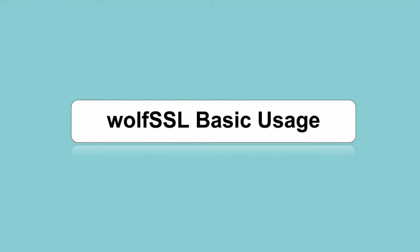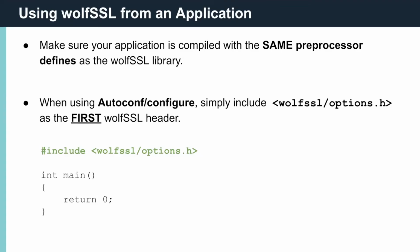Okay, so let's move on to basic usage of the library. The first thing you want to do when starting to use wolfSSL in your application is make sure your application is compiled with the same preprocessor defines as the wolfSSL library. If you have a mismatch there, it can cause some very weird things to happen, some seg faults or undefined behaviors. If you're using the autoconf and configure method of compiling the library, that'll generate a wolfssl/options.h header for you. It puts all of the preprocessor defines that wolfSSL was compiled with in there, so all your application has to do is include that as the first wolfSSL header.